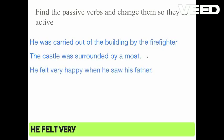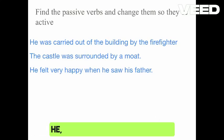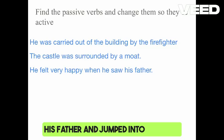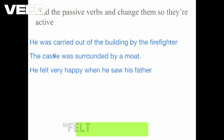He felt very happy when he saw his father. You could say, he leapt for joy when he saw his father. He did a little dance when he saw his father. He ran to his father and jumped into his arms. This is a case of felt very happy is not an active image. We can't see felt very happy.